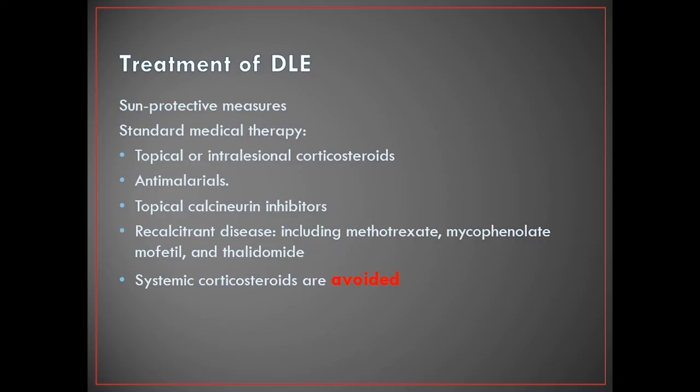Calcineurin inhibitors are immunosuppressants that are used for patients with transplantation. We use their topical form, their ointment or cream form, in this patient as an immunosuppressant that improves this condition. If the disease is resistant, we start to use systemic immunosuppressants like methotrexate, mycophenolate mofetil, and thalidomide.